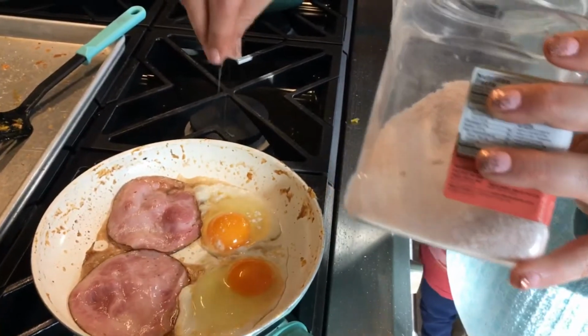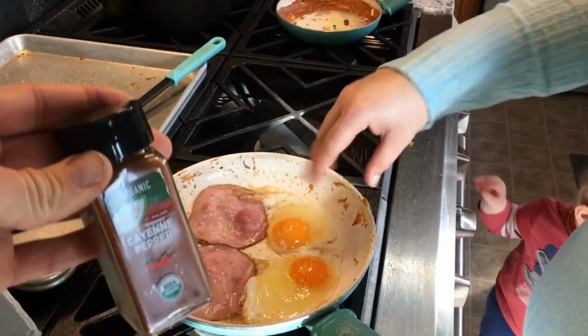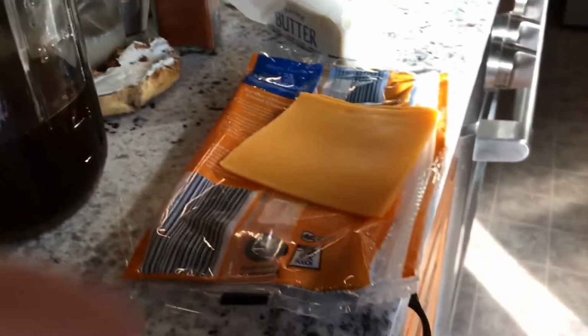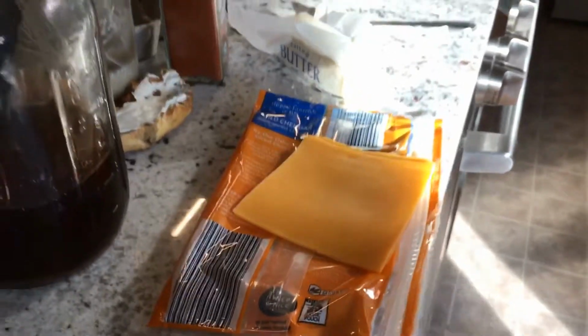Season with a little bit of salt. A little bit of cayenne pepper. A lot of cayenne pepper. Sweet and spicy. Delicious. We use store-bought cheese, we have mild cheddar that we're going to use today.